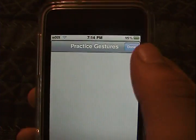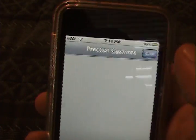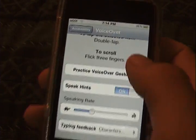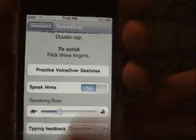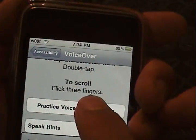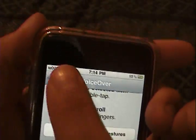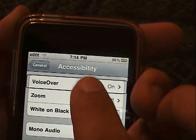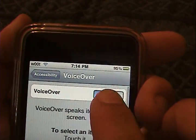Select. Done. Accessibility. This is the problem I always have. Once I have it on, I can't turn it off. Accessibility. Button. Voiceover on. Voiceover off. There. Yeah, it's really, really annoying.